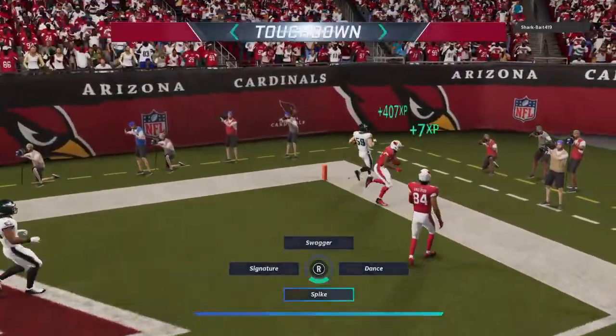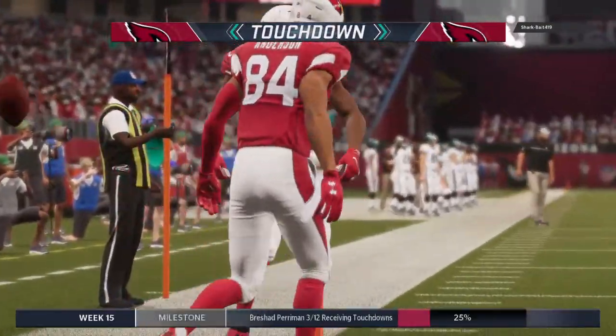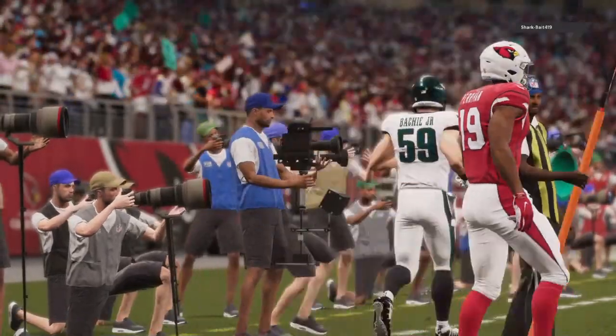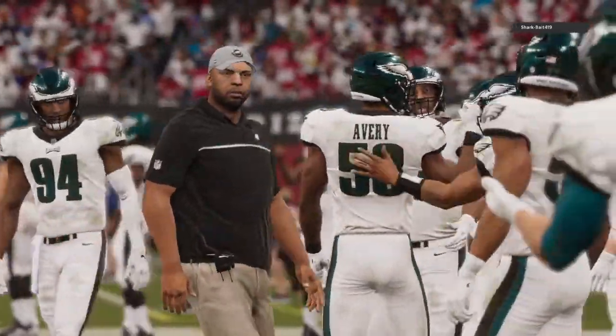And this will be caught. Well, forget taking the knee. Some late gamesmanship here as they throw for a late touchdown. So it's a win here for the Arizona Cardinals.